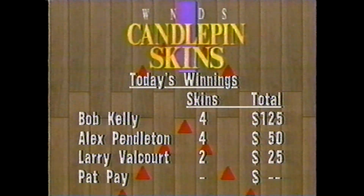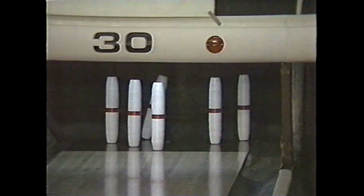Here's the money that's been won so far here on Candlepin Skins. Bob Kelly waiting till the 10th, that big carryover and taking it home, $125. Alex and Larry also on the board. Pat hoping to get there in this second game. And Bob, with that money-leading total, will lead game 2. He also is the co-leader in pinfall with 132 in that opening game.